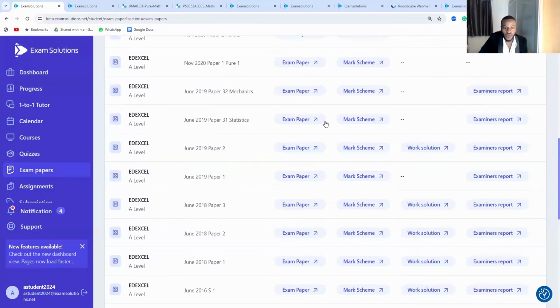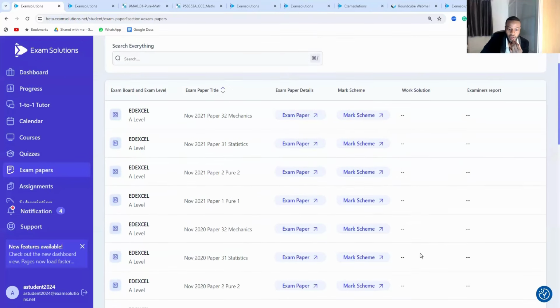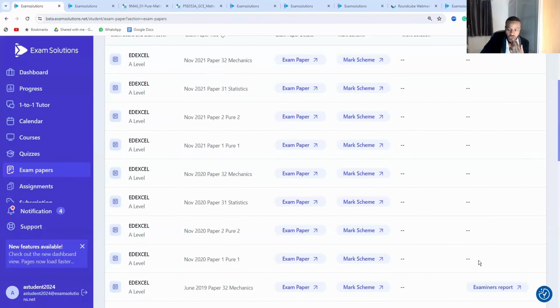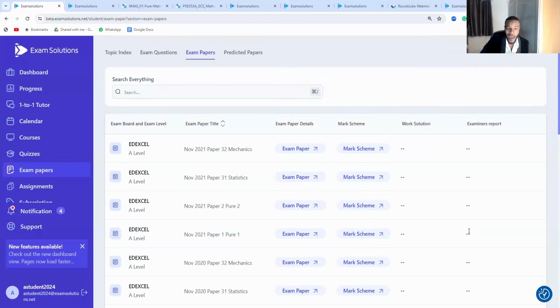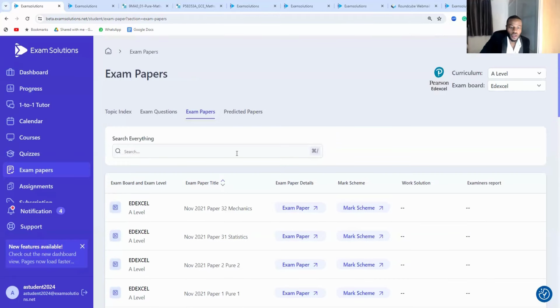Just going back to this section, as a note, we are populating all the 2022 papers, which are at the moment on the old website, okay? So we'll be populating these pretty soon. I can see some people wanting to join, actually, so if you can just put those guys in.